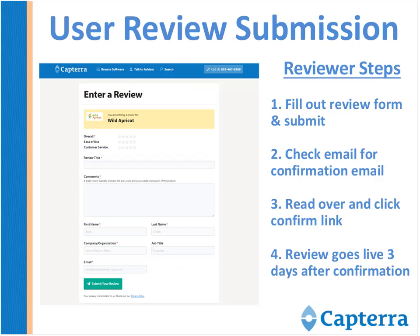Now, for someone that's actually going to be submitting a review, once they get to the review form, they'll have to fill out a star rating section as well as their comments. Once they submit that, they will need to check their email because they will get a confirmation email with a link that they will need to click on to confirm the review. Once the review is confirmed, it'll go live 3 days after that. This is a grace period for vendors to go in and view the content before it actually goes public on the directory.